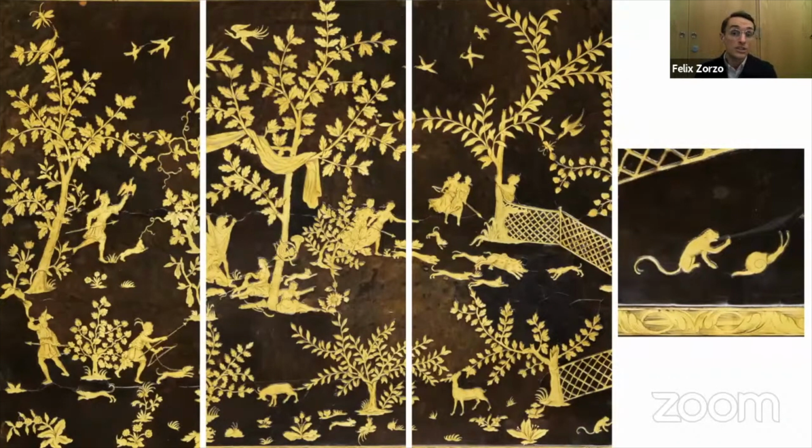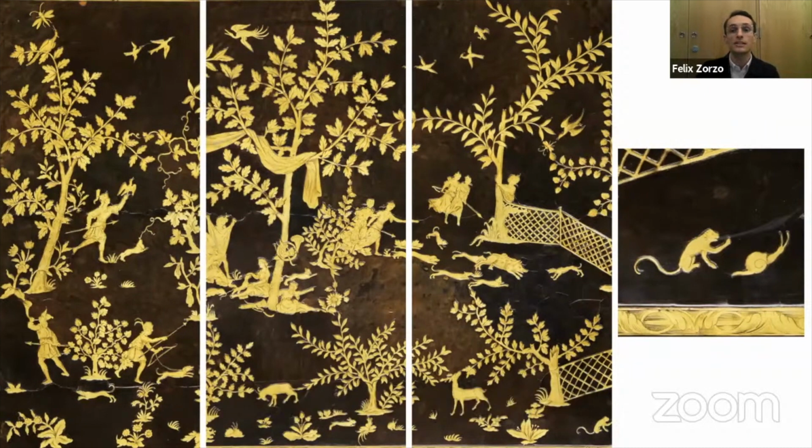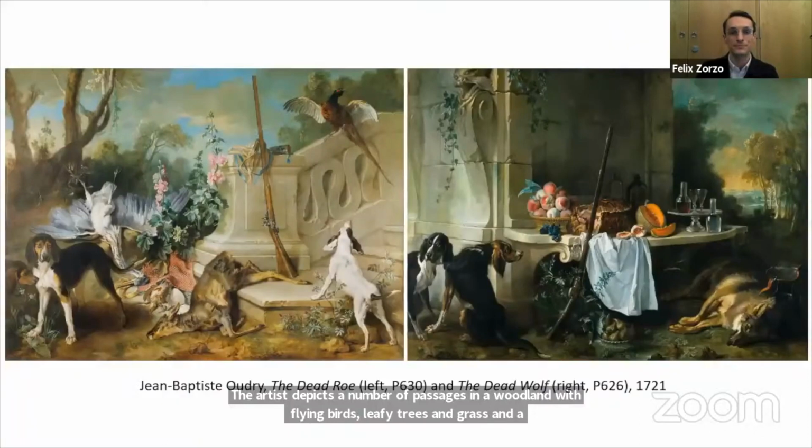What the artist relishes in is depicting a number of side passages that are an opportunity to explore various hunting scenes in a woodland dotted with flying birds, leafy trees, grass, and even a monkey chasing a snail to the right of the image. And we'll get to the subject of monkeys later.